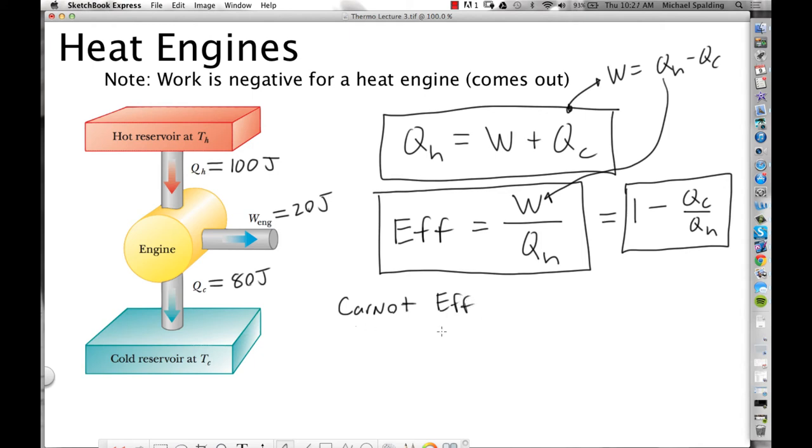Okay? What is the Carnot efficiency? The Carnot efficiency is the maximum, and if I were you, I'd write this down. It's the maximum possible efficiency for a heat engine. And what does the maximum possible efficiency depend upon? It depends upon the temperature of the hot reservoir and the temperature of the cold reservoir.